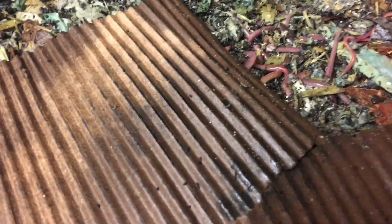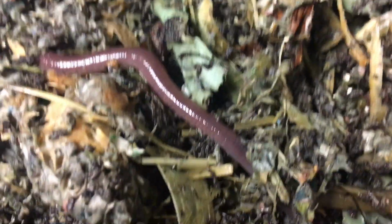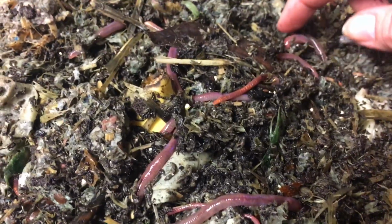All right, let's check the everybody lives in here bin. I never know what I'm gonna find when I come over here. There they are. Wow. So we got African Nightcrawler there. This is a European Nightcrawler. Don't you hate when you try to grab them and they leave? I mean, I don't blame the poor things, but still.